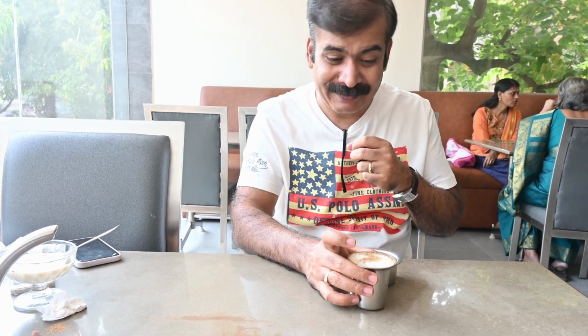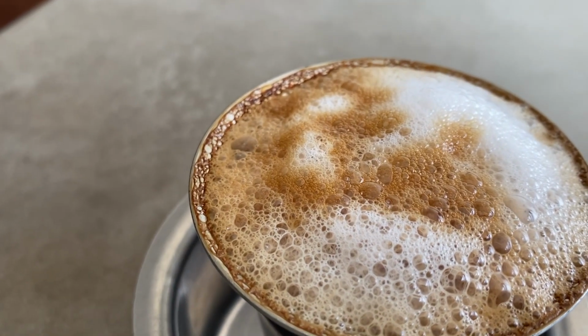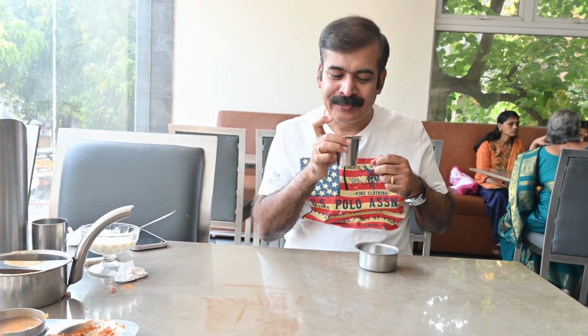Wow, the coffee is perfectly strong. I have asked for less sugar, so that way it is tasting amazing. You can even see some coffee decoction on the edges of this tumbler. It tells that the coffee is very good, and it's tasting very good also. A perfect coffee to energize your day with.